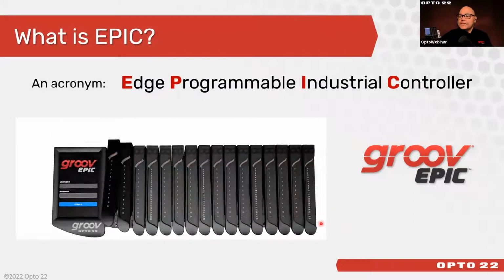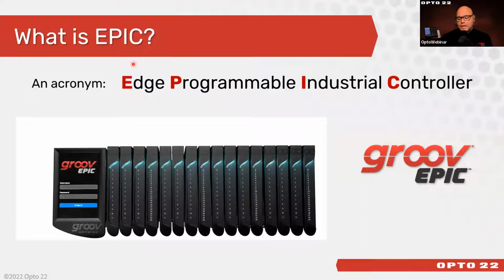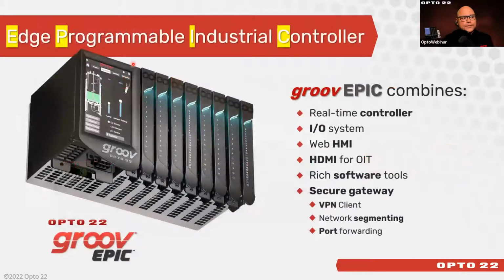So now to go more specifically into the EPIC. That's what this webinar is about, the Edge Programmable Industrial Controller. This is one example of an EPIC controller with an 8-module chassis. It's all based off of a Linux-based system. It's a real-time controller. It has a full I/O system, every I/O you can think of, from CAN bus to RTD to thermocouple to serial modules to 4 to 20, 0 to 10s, every type of module you can think of, we have. One of the top features, and one we'll repeat several times today, is the built-in HMI.